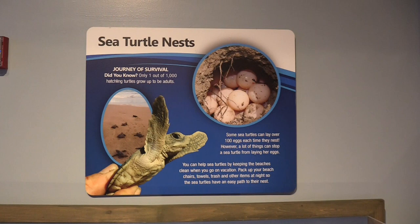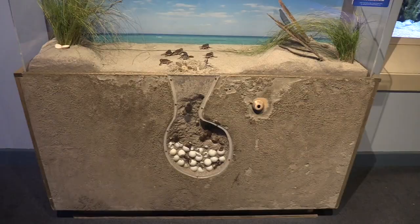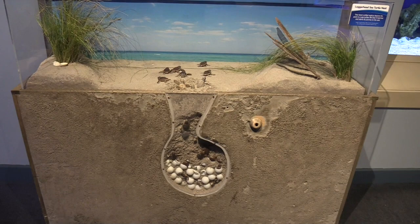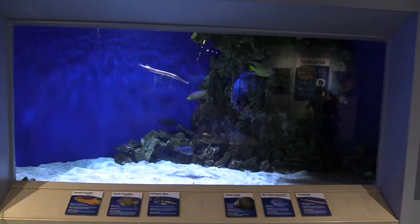Representation of a sea turtle nest. They bury their eggs in the sand. If they hatch, they come up to the surface and try to make it out into the ocean. So a nice looking tank.